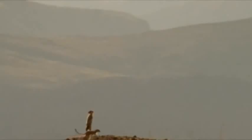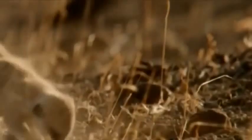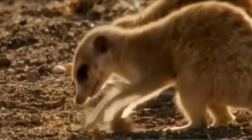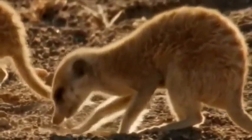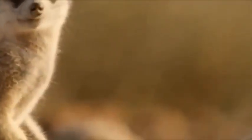A meerkat family finds just enough to eat on the slopes above the valley. They can survive here because they don't need to drink. They get all the water they need from their food. It's a small family, just 5 adults and 3 babies. It's all the land can support.